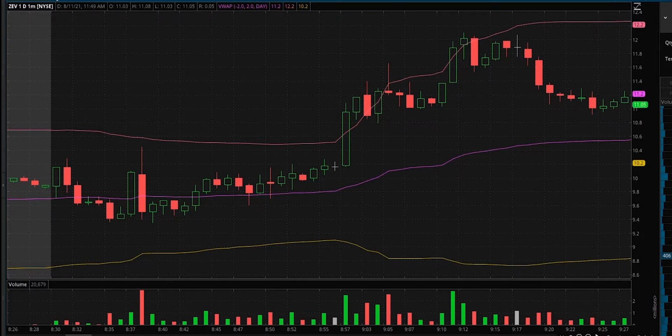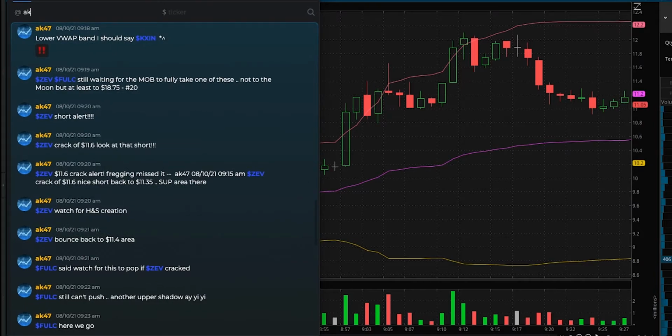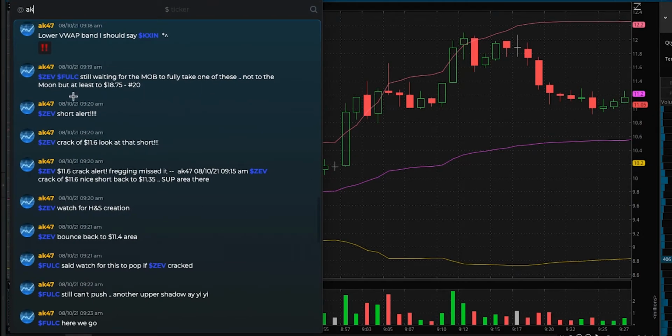Let's try to get to one of these alerts there you can see. And here's another great alert, and there you go. Also, on top of the fact, let's get to some of these last little ZEV alerts. And two great early on alerts right here that I saw kind of starting to form and just starting to see these stocks happen more and more.